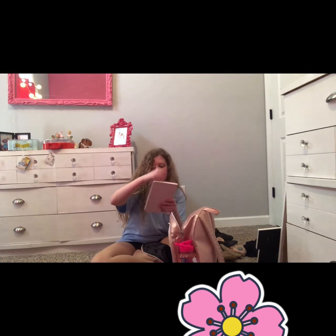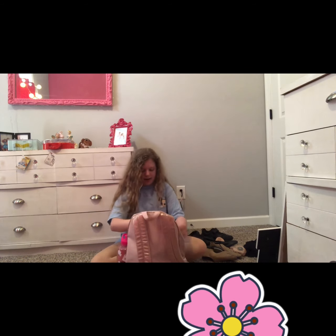In this middle pocket, I have a notebook. I don't know why, I just like to have a little notebook with me. There's no good reason. I just randomly will take one with me to dance. So yeah, I have that.